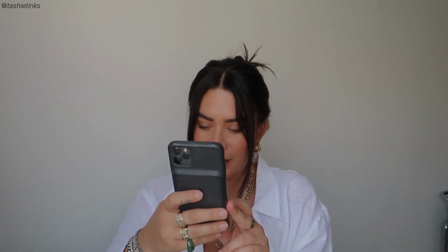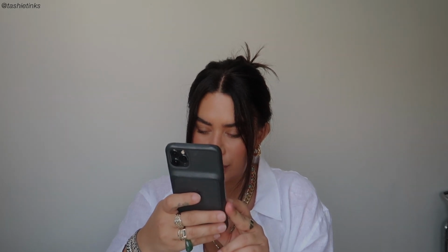You are so talented. That's nice. Do you use a professional camera? No, not really. Majority, like 99% of my photos I take on my phone, it's the 11 Pro Max.